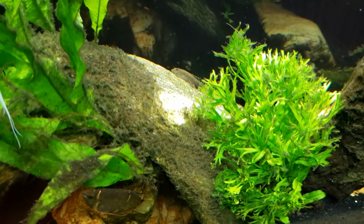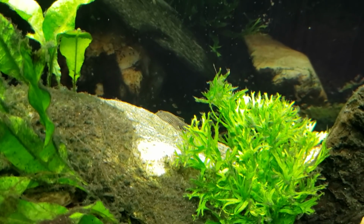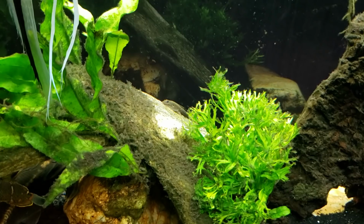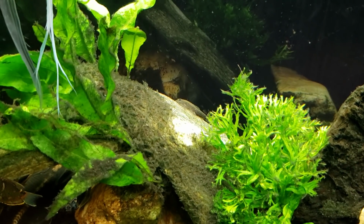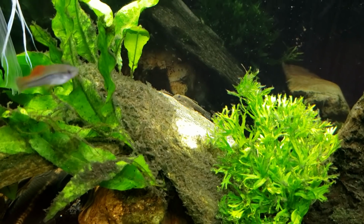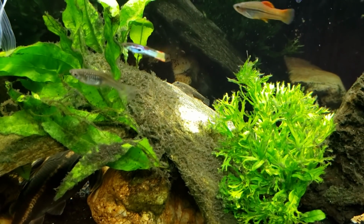Speaking of which, that's my hillstream loach right there. And you can see how they scour that rock. But they won't eat the living blackbeard algae or the green cyanobacteria. Once it's dead, however, they tear it up, which I find kind of interesting. So now that all that's dead, it's just a matter of waiting for them to clean it out of the tank.